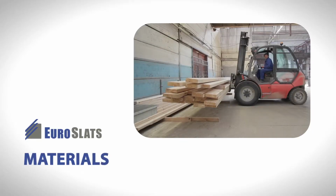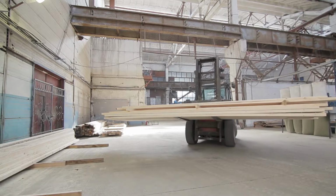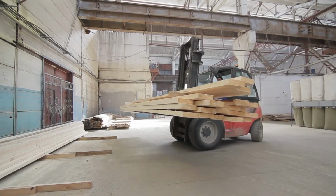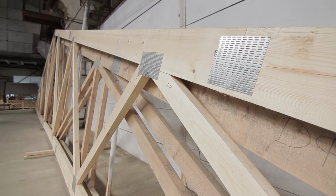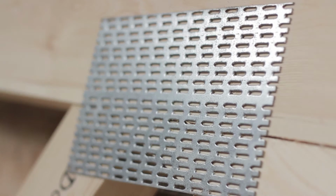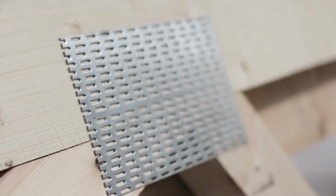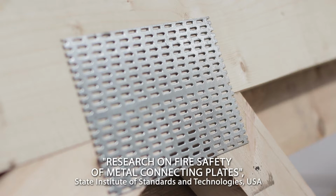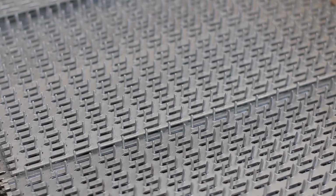Materials. Top quality softwood lumber from Vologda and Arkhangelsk regions. Special treatments ensuring bioprotection, fire resistance, and humidity control. MyTech steel connector plates certified for the European and Russian markets ensure structural strength. They have the highest fire safety rating according to the study of metal truss plate connectors when exposed to fire, National Institute of Standards and Technology, USA.